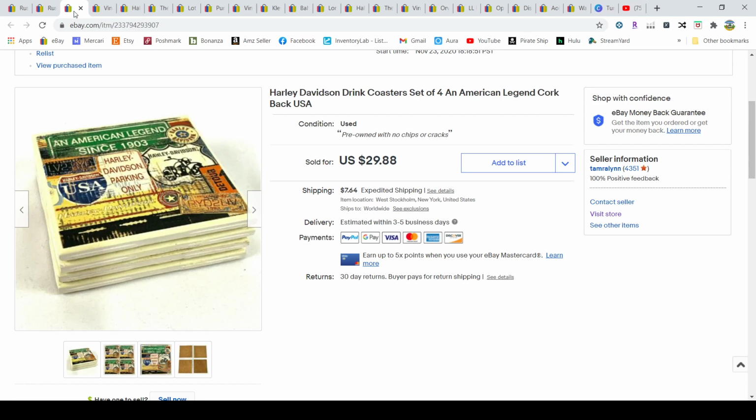Next are these Harley Coasters. I paid $1 for these. I got them at a local, indoor antique, flea market kind of a place. I want to say antique, but it has a lot of new stuff in there too. But I paid $1 for them. Sold them for $29.88. Plus they paid shipping.